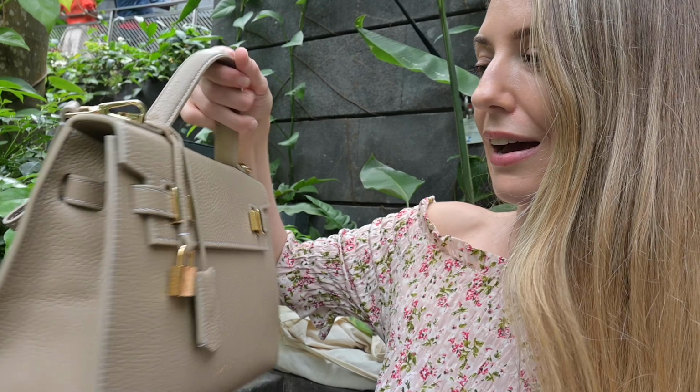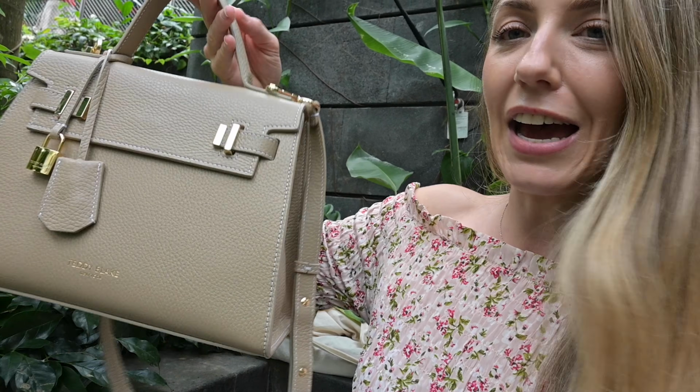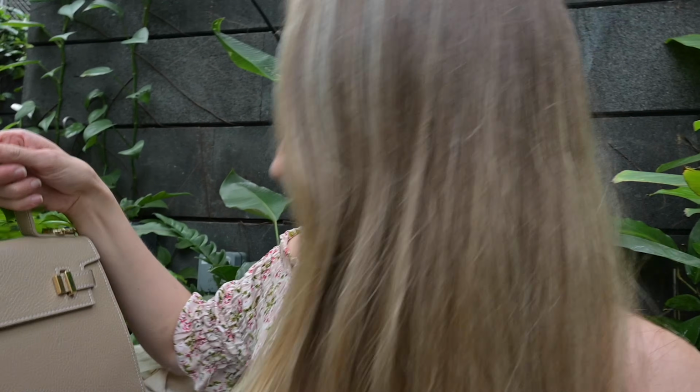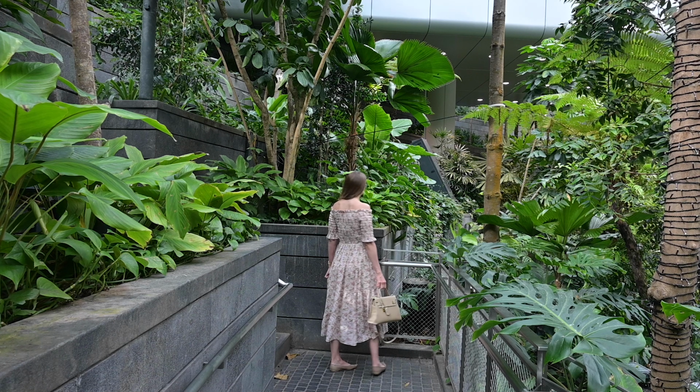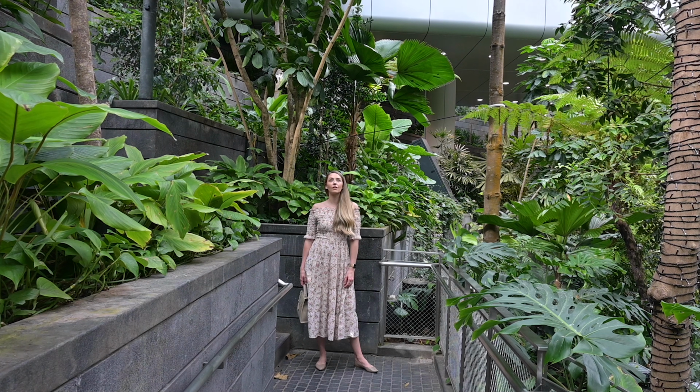So I chose this as their Ava bag. It's an 11-inch bag. My camera, everything fits inside it with the gold and everything like that, and the color of it, it goes with everything. So this is what I'm saying. It's about investing in better quality pieces selectively.